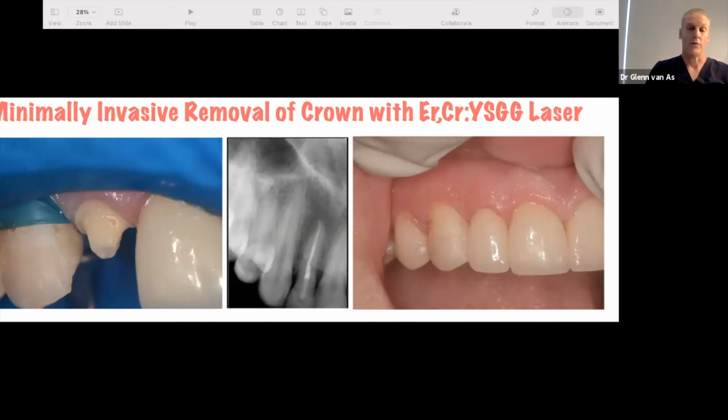So we were able to go, and this case has been ongoing now. It's, I think, 8 years old. It truly is a lifesaver, the Erbium laser, for these kind of procedures.